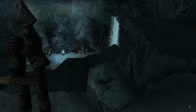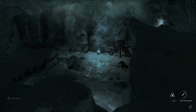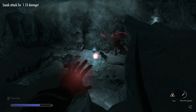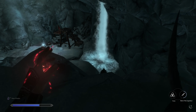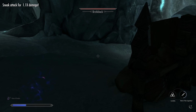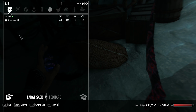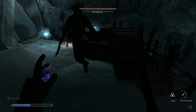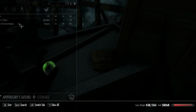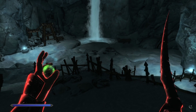Okay, I'm falling. Aha. Anyone else? Oh yes, all right, there you go. You can shoot them if you wish. I will be up here checking the loot out. Steel-horned helmet, almost certainly don't need. Okay, was that the last of them?